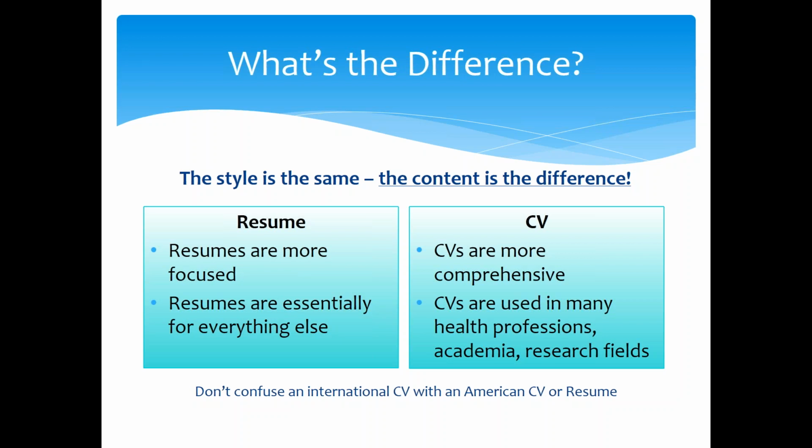Also to note, we should not be confusing this with an international CV. Internationally, the term for resume is CV, which is curriculum vitae. In America, we have a distinction between the concept of CV and resume.